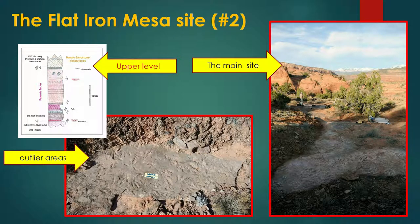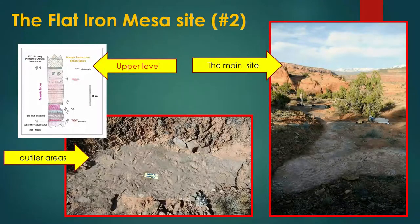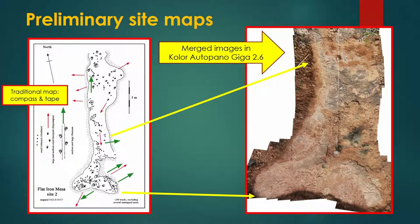I was just measuring the section up from the lower level, and lo and behold, what did I find here? A much larger site in terms of the number of footprints, and a very, very high density of Grallator tracks. And this is a view of the main site on just the second visit, where we didn't have to do much excavating, just clear off some sand here. You may see some chalk here outlining some of these tracks. So this is a preliminary map of that main site.